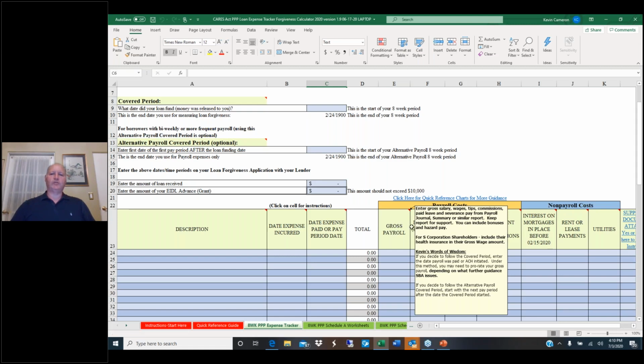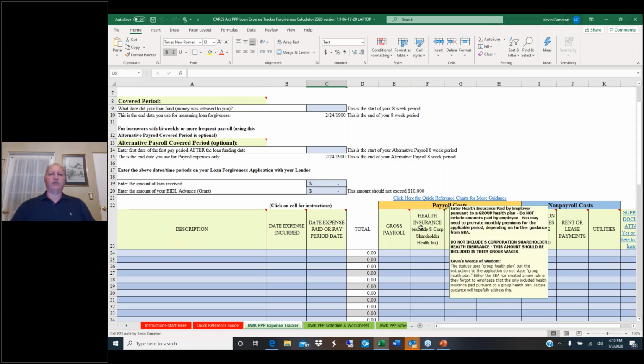So we can no longer include shareholder health insurance here for an S corporation. Now, if you're a C corporation, you can still include your health insurance. We also know that if you're a sole proprietor, a partner, independent contractor, or a self-employed individual, you no longer get to count your health insurance or your retirement plan contributions. So there's some changes there.